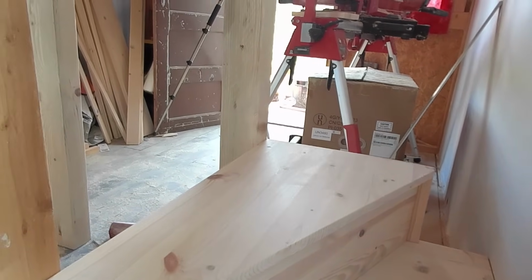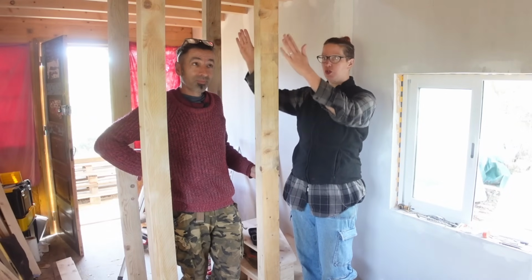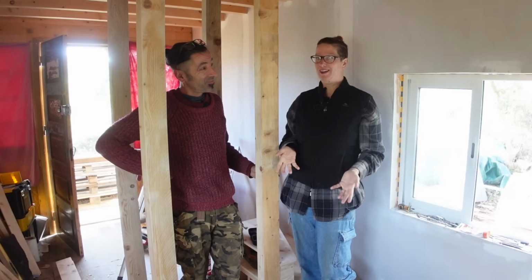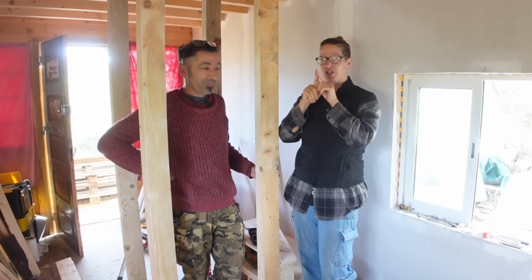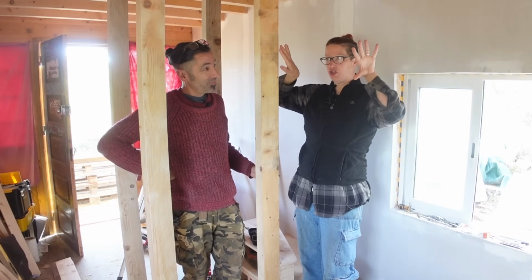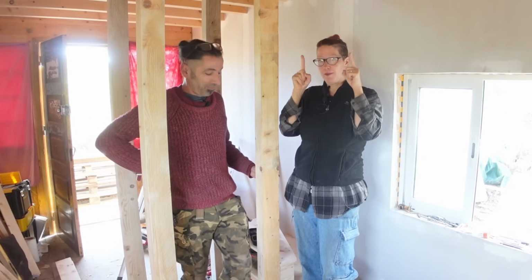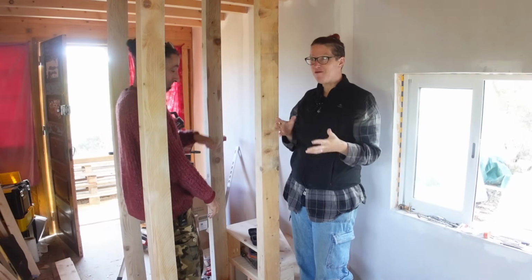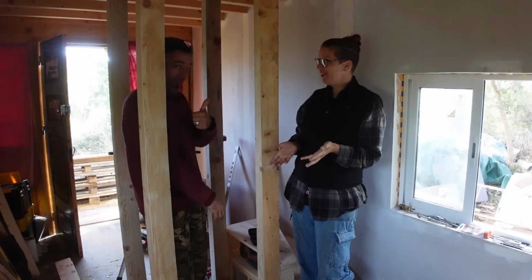I'll come back to the sanding. The stringers, which are the 2 diagonals, are cut. So all we have to do, and it's a big all, is measure the gap. We're going to attach the stringers, and then we have to measure the gap for each individual step, and then cut them, and then fit them. And then we will have a staircase.